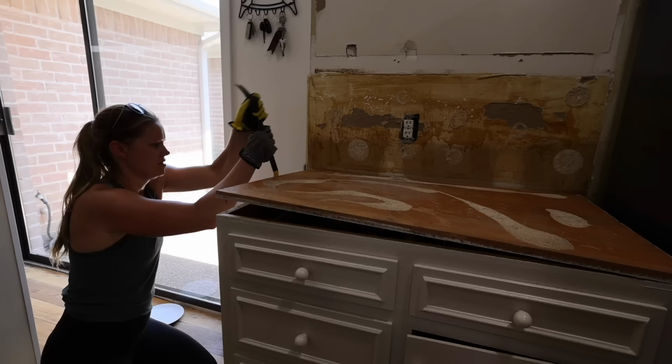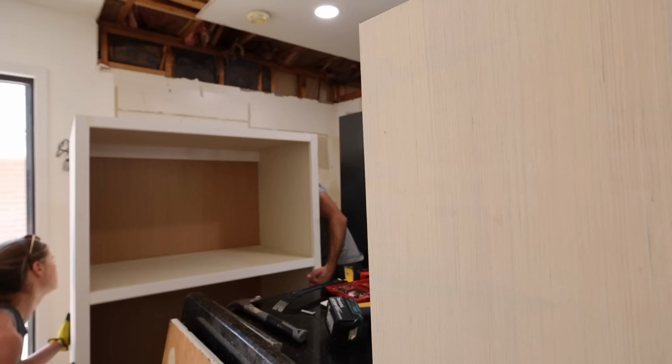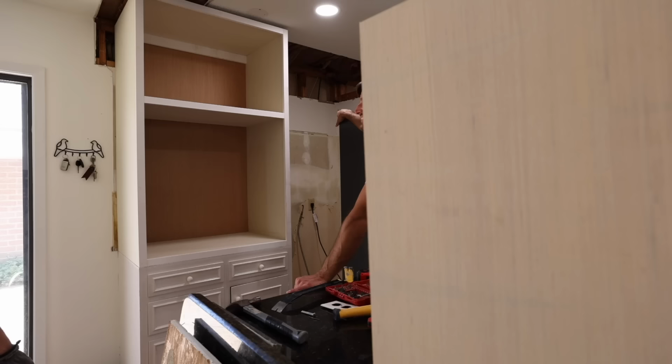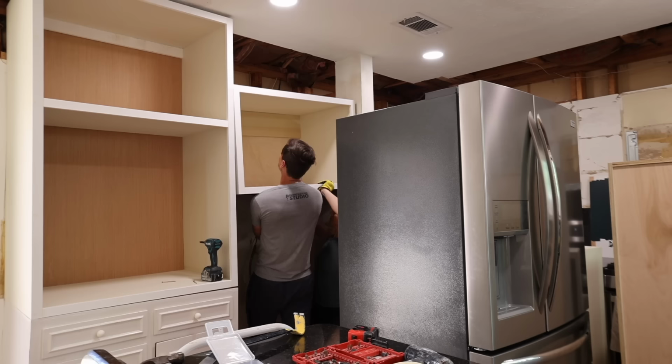This is like the moment of truth. I'm praying we don't have to make any kind of changes after this part. Like a glove. Whoa, that's crazy. Thankfully, the biggest cabinet box fit perfectly, and then we moved on to the cabinet over the fridge.